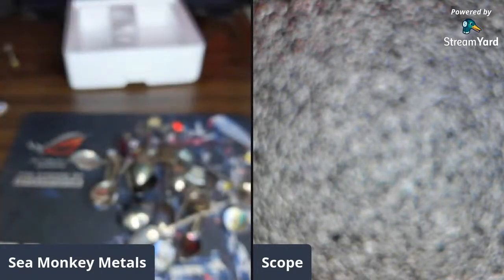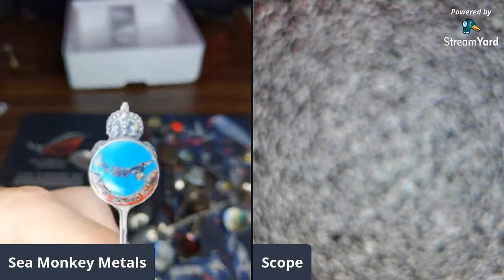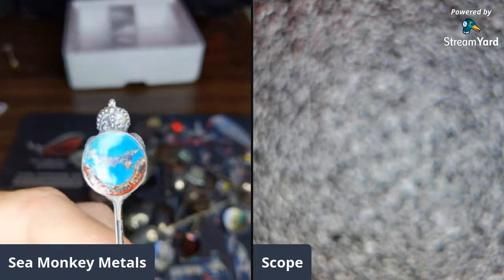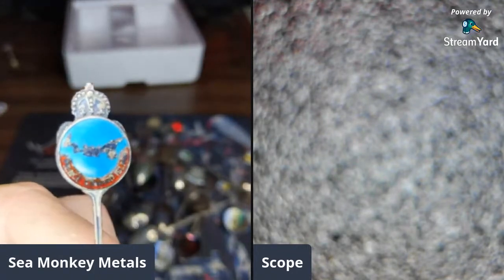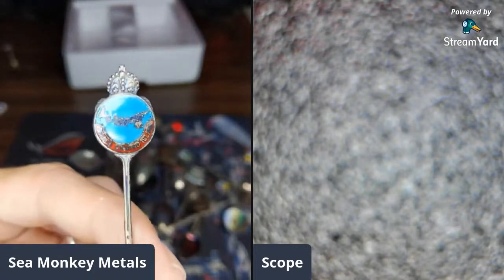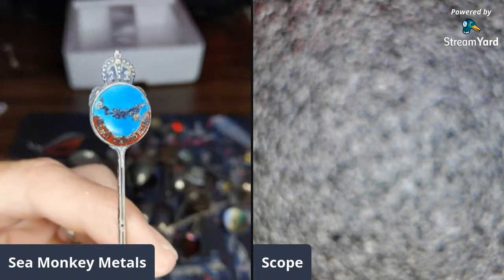Pardon me, I need to clear my throat. Okay. Yeah, I could tell that this one was definitely hand painted, and it looked like it was an enamel job. That's definitely some work.